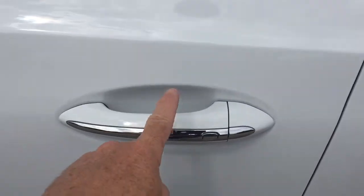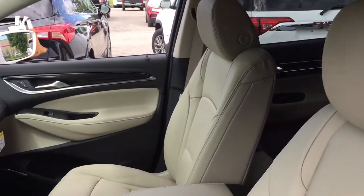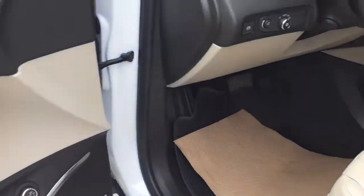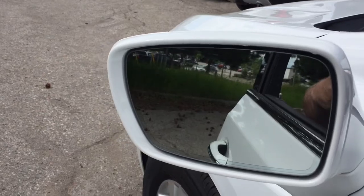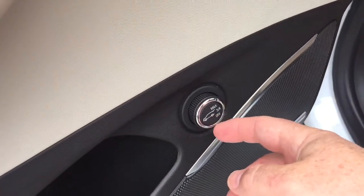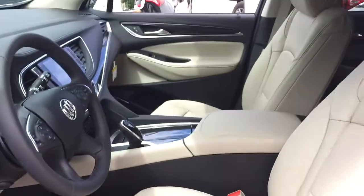integrated turn signals and smart key access system throughout, perforated leather seats, power driver adjustable seat with lumbar supports, memory seat and memory mirror with 2 presets, and you also have the driver blind spot information system there. So this icon will illuminate when you have somebody in your blind spot. Interior liftgate release button, it is hands-free, and electronic parking brake.